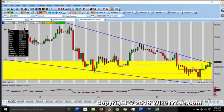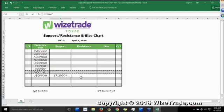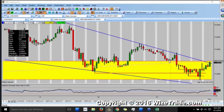Now, here's the flip side. We're right at resistance. I mean, this is 1742. I don't think we're going to break it this morning. Well, I don't think we're going to break it right now while I'm speaking, but we could. If we clear the 1742, you're going to start to see a pretty big squeeze. That is previous support, current resistance.